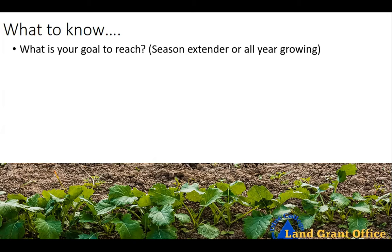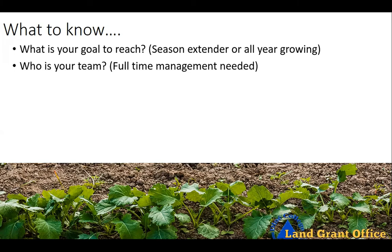For what to know of how to in the greenhouse growing space, one of the important ones is if you're looking into one, what is your goal to reach? Are you looking for a season extender or all year growing? If that's in your goal outlooks, then great. I think this is something that would be beneficial for you, and the structure alone will be pretty worth it time-wise. Who is your team?